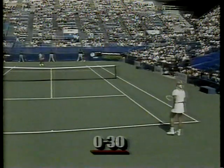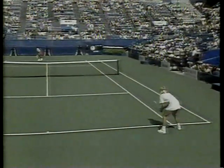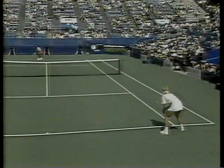Zena had been going into Martina's forehand in the beginning of this match, and I think she was better off doing that. She'd be wise to come back.